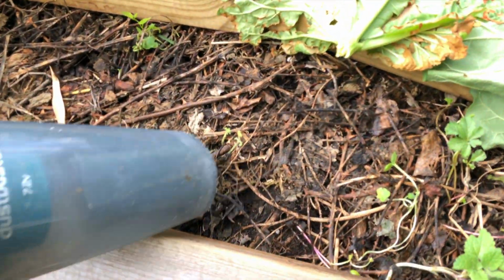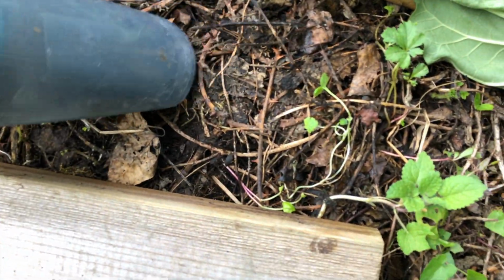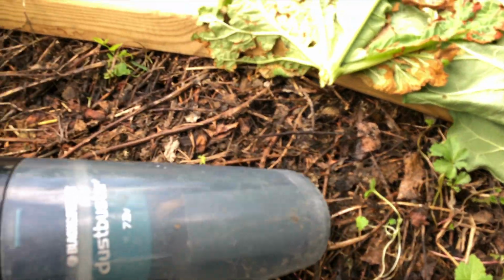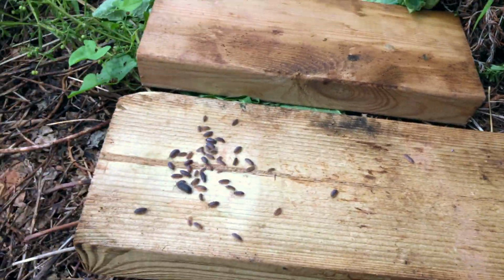Thank goodness I've got a tolerant wife, eh? So I just hoover up the leaf litter. There we go, wood lice, in you go, in you go. That's good, right, that's another nice load. Come on ants, where are, oh that's a good load of wood lice.